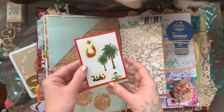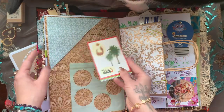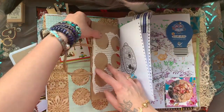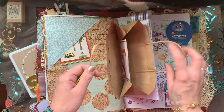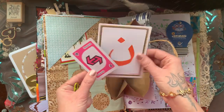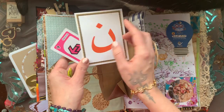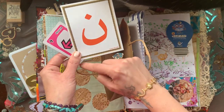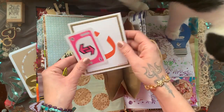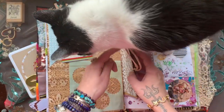Adorable. This must be the letter that palm trees begin with in Arabic. She included a cool little set of Arabic flashcards that have the letters of the alphabet. So it'll be cool to start studying them. Really pretty. This reminds me of the part of the ohm, how it goes like a number 3 with a lower crescent and an upper crescent and a diamond. Really, really cool.